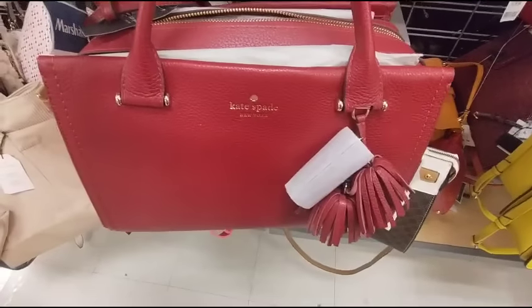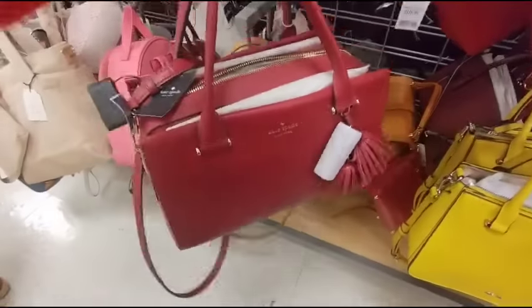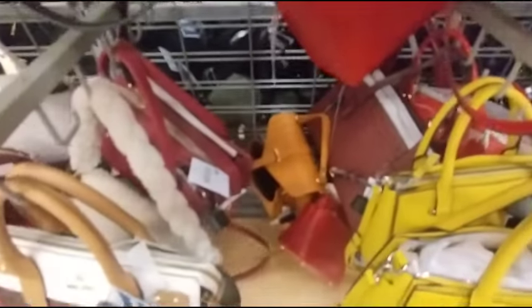A beautiful Kate Spade bag with the tassels. And it also comes with a shoulder strap. $149 for that. It's a really gorgeous bag. It's really hard to show the bags because they have them on these sensors, which I understand. I'm just explaining to you guys so that you don't think I'm being lazy shooting.